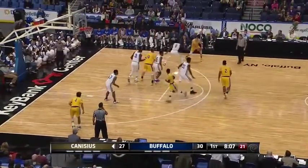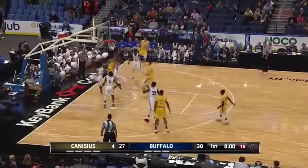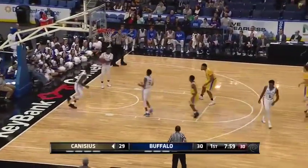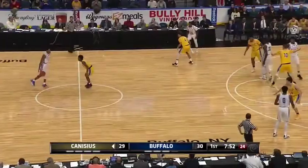Now it's Douse. Douse going underneath. Now, what UB has done has been very impressive, and they're trying to get back for a third time. See a little full court pressure by the Griffs. Johnson putting pressure on Massenburg. A couple of free throws were good, so that makes it a 1-point game.